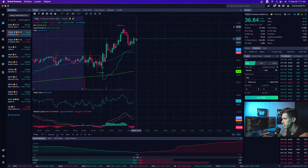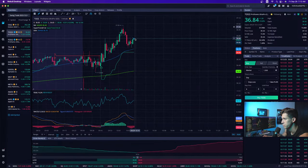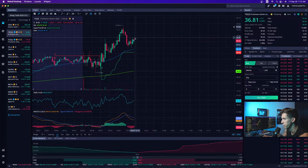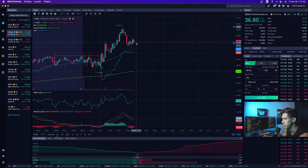And there goes, really nice bounce going back to retest that same resistance at 36.85. Let's see if we show signs of progress. This would be in favor of the bulls if it continues to gap up. If not, nope, there it goes. Pulling on back.